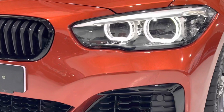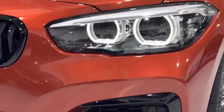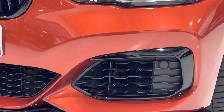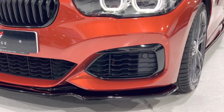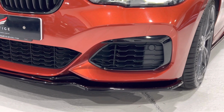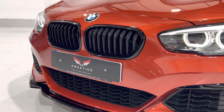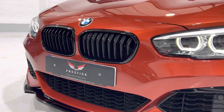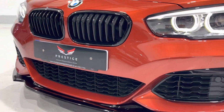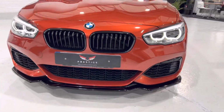The headlights have got no pitting on them at all. If you look at the front bumper, it's not pitted. We finished the trims there in black gloss to match the splitter at the bottom. I think it's a JSB splitter. The Shadow Edition gets the BMW black gloss grills as well. I'm just going to bring you, we'll just come out a little bit. There we go.